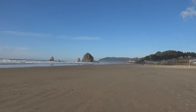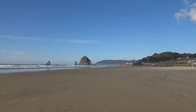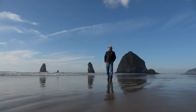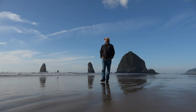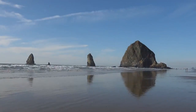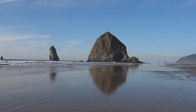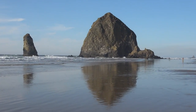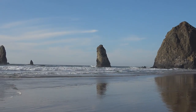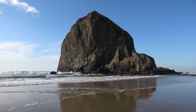on Cannon Beach and take a stroll down to the big Haystack Rock and give you a closer look at it. There we go. That's a good shot of reflecting Haystack Rock. And the two needles.